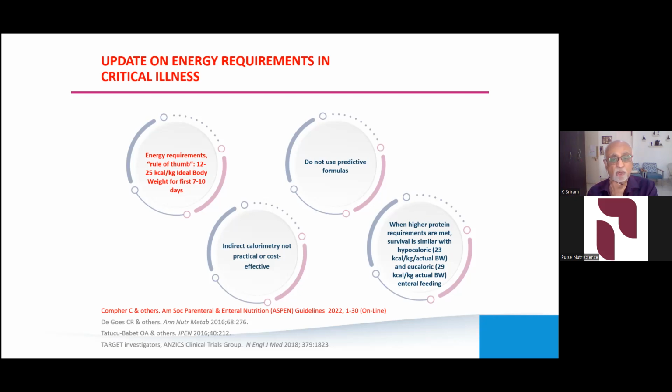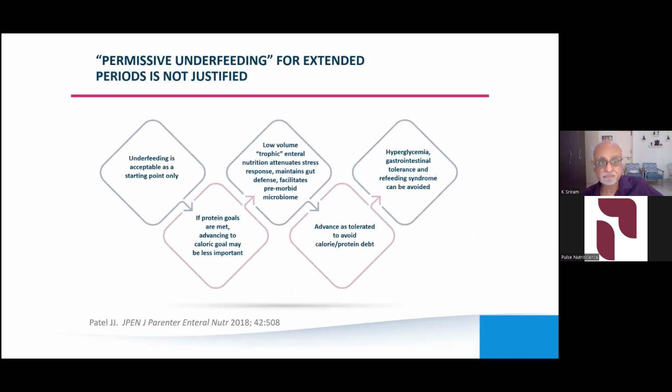People have often asked me, what about indirect calorimetry? Well, if you have it for research purposes, it is fine. But to add extra cost to the patient cannot be justified, and it is not practical in every hospital. So when you have set up the nutrition practice absolutely perfect in your hospital, that is the time to get indirect calorimetry, not before that, as it would result in greater cost to the patient.